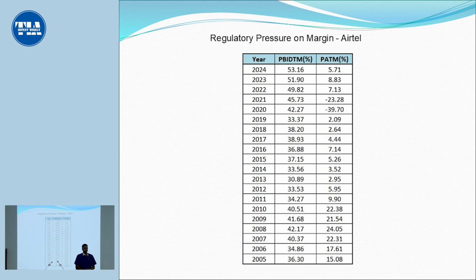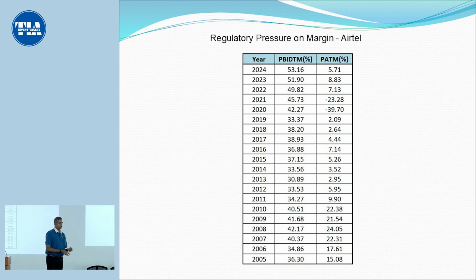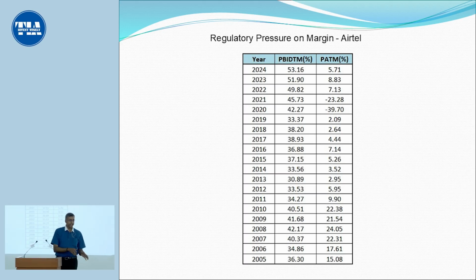Your spectrum charges, your AGR charges, and to pay this, you take on loans, so there are interest expenses. The equipment cost is not very damaging. It is these three: AGR, spectrum, and borrowing more to fund them. So just understand, EBITDA is beautiful, PAT is ugly, and you need to figure out why. There are so many such sectors.